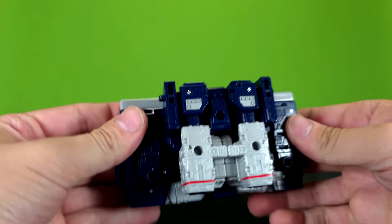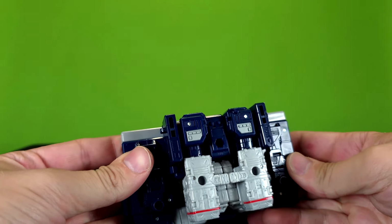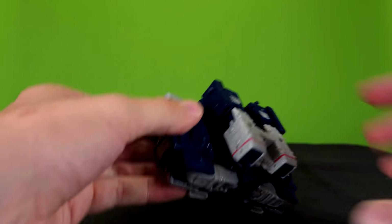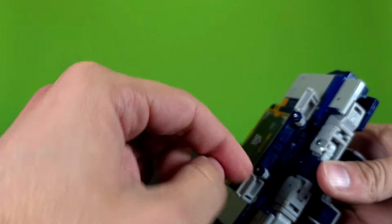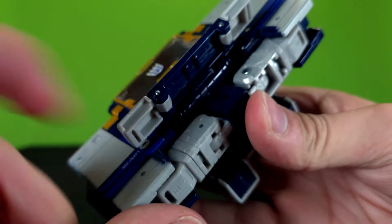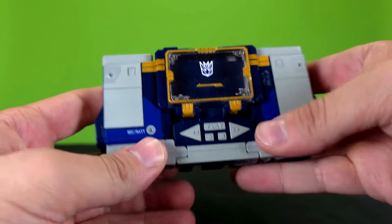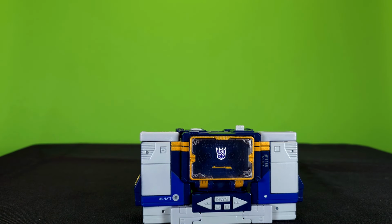Like the back is just a complete mess. Come on, that's just unsightly. And that crotch panel just looks ugly jutting out. I feel like it should have been able to sit flush. In fact, there's a hole on his crotch where it should plug in. But nope, just sticking out. It's a fine alt mode, but compared to others, it could have been better.